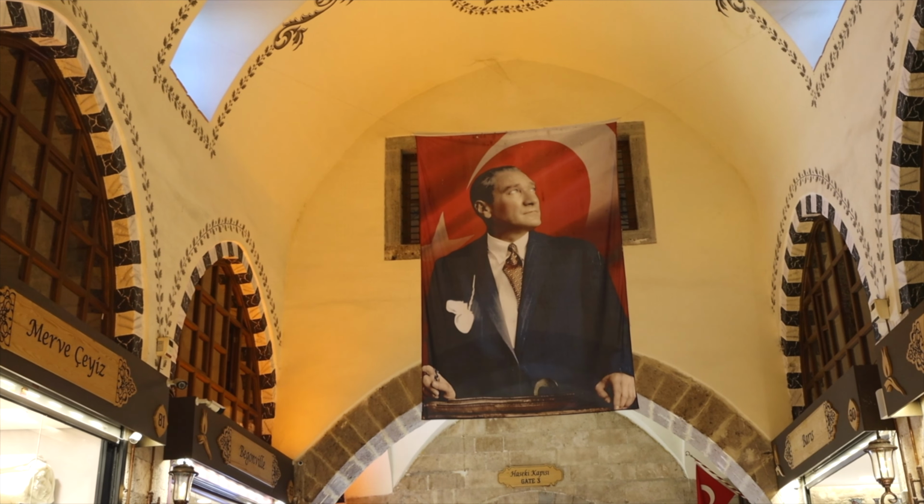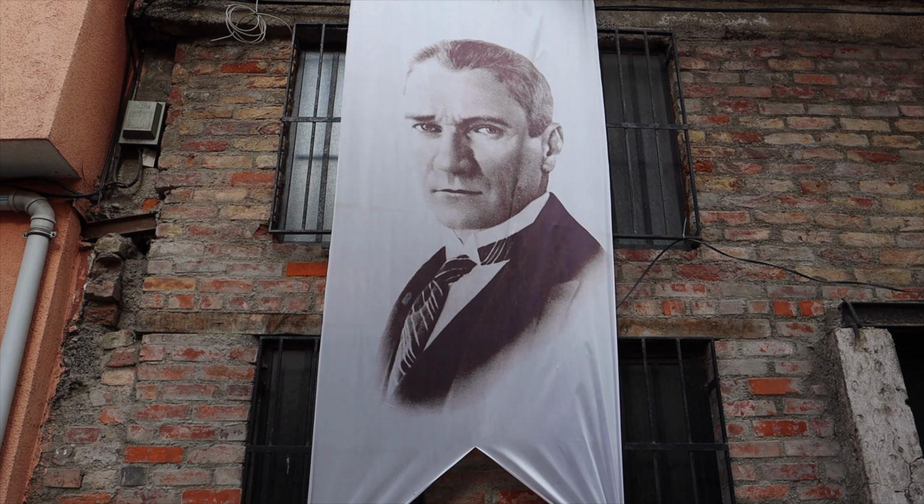What you see is faces and flags and posters nearly everywhere. He's idolized. Yeah, and it's a great conversation starter with locals. So if you can learn a little bit about him and a little bit of the history of Turkey, that can open a lot of doors for very interesting conversations with locals. Yeah, I think it's just good to know.